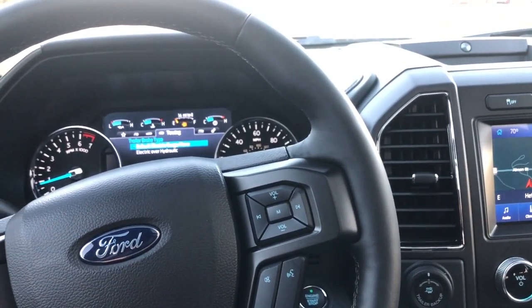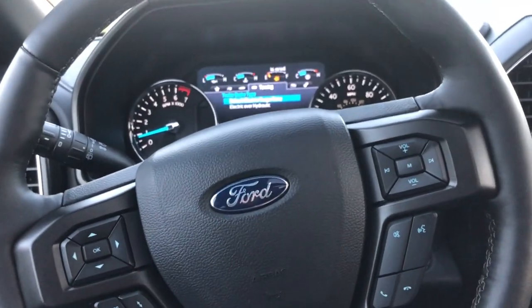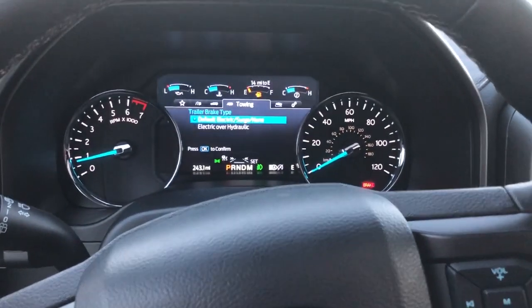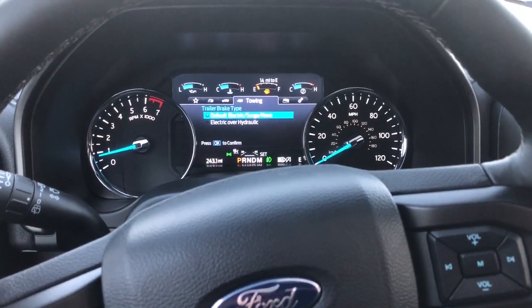So for those of you that don't really know how to drive a trailer, but you just so happen to be towing one, it can help you, because we all know that when you're driving with a trailer in reverse, you steer the opposite of what your mind thinks to steer.